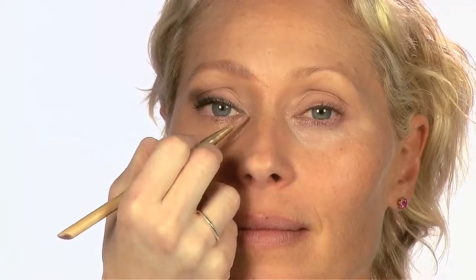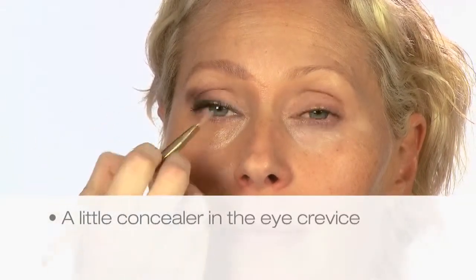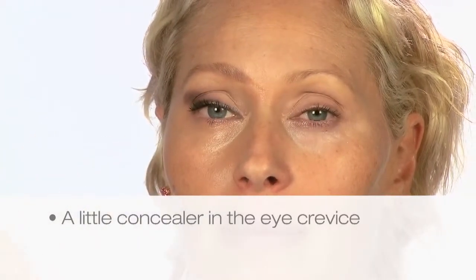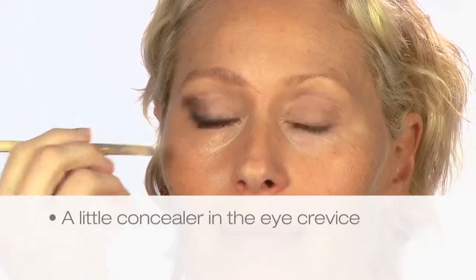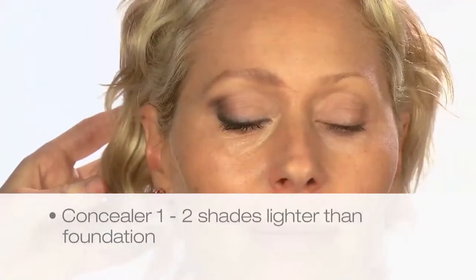I'm putting a little bit of concealer in this part of the eye. This part of the eye is a very delicate area for women. We have pigmentation concerns, dark circles, a lot of women have veins or something they just don't like. This is the other area I like to apply. It's where we tend to age, so I'm just going to lighten here as well. Then use a concealer that's 1 to 2 shades lighter.